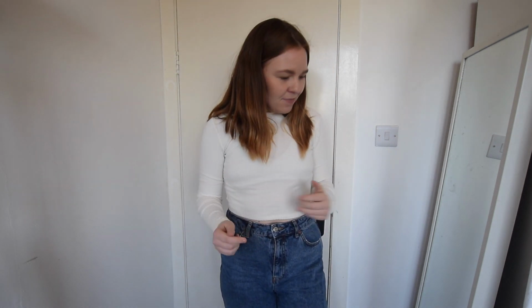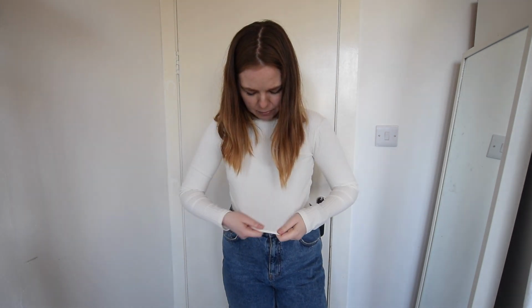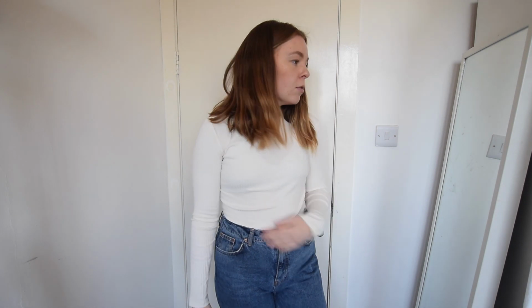I feel like I'll be doing this all the time. But yeah, I do like how long it comes and it is a bit more stretchy in the body, which I do like. But yeah, I'm not 100% sure. I'll try on the other one and let you know if I prefer that one to this one.